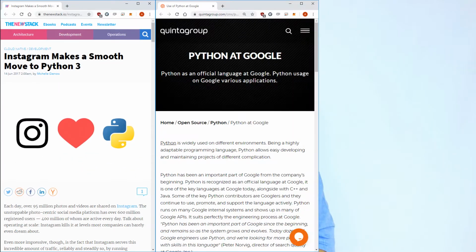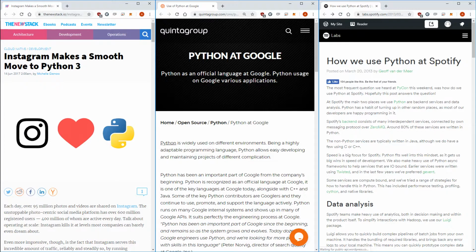And if you think programming is hard to learn, yeah, it can be for other languages, but Python is so easy to learn because the syntax is simple, which makes reading and writing code easier. Even tech giants like Instagram, Google, and Spotify are using Python to power the backend of their websites.